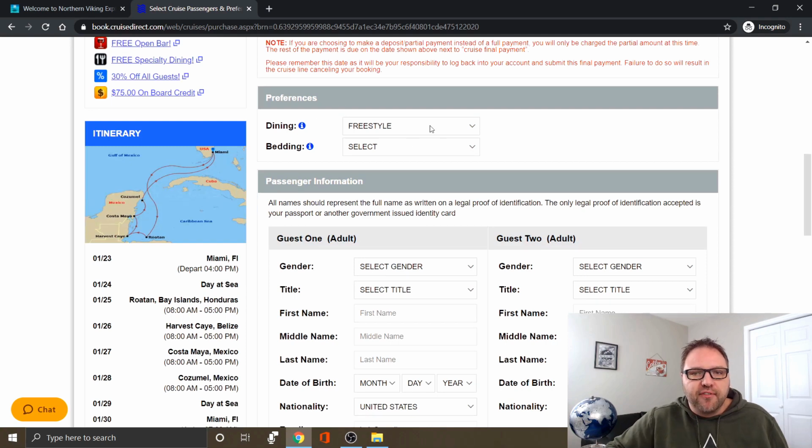From here, you can do preferences. So you can select the dining style. Freestyle dining is what Norwegian does, where you can go for dinner at any time you like. On some other ships, you might see an early dinner or a late dinner, so those options might be there as well. Bedding, so if you want to select the type of bed you have, whether beds are together or apart, you could select that there under bedding.